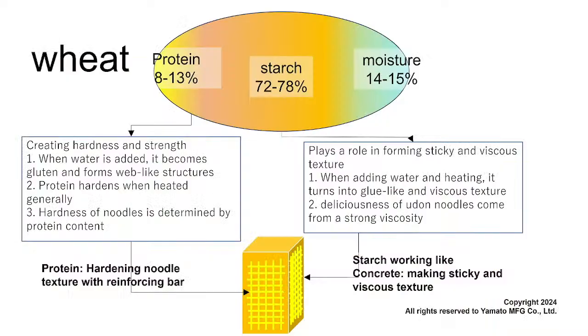Viscosity of the wheat. I want to get into more detail about wheat flour so we can understand it better, because that's the main ingredient of pasta, right? Protein creates the hardness and strength of the pasta. When we add water, it becomes gluten and forms web-like structures.